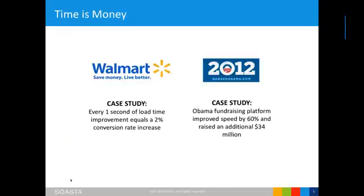So start with a couple examples. Walmart, right, largest retailer on the planet, had challenges with their website where many seconds to load for some of the users. They realized the problem was too many page elements, too many third-party scripts, too many different hosts serving up these various elements. So by getting a handle on their web performance, they were able to improve their performance and realize that every 1 second of load time equals a 2% conversion rate increase. And for a company the size of Walmart, that represents quite a bit of money.